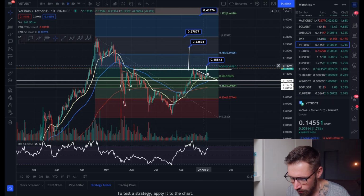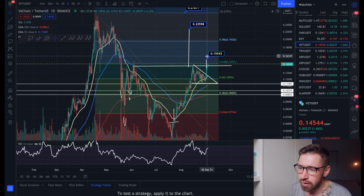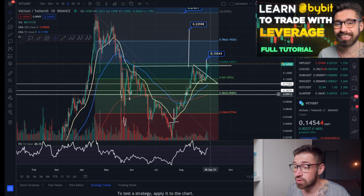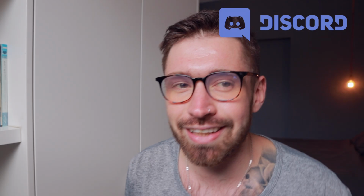So keep an eye on the golden ratio. You break above, you backtest it as support. You have that technical target up at 15 cents. And then you have this massive tradable pattern here that would take you all the way up to 22 cents for VET.